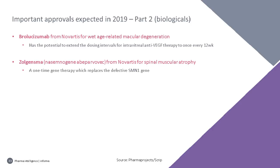The second product is another interesting one. This is Zolgensma, and hopefully this will be a one-time gene therapy for spinal muscular atrophy. Novartis got hold of Zolgensma when it bought Avexis, its originator, for $8.7 billion last year. Now, this product is hopefully due to get a decision from the US FDA next month, again after a priority review. As I said, it's hopefully a one-time gene therapy.